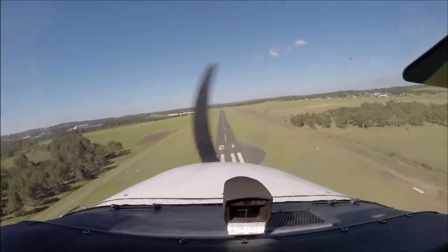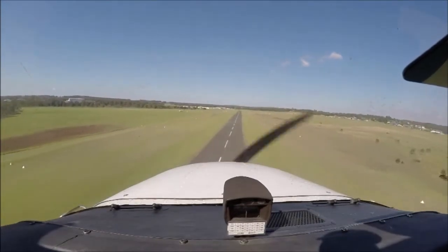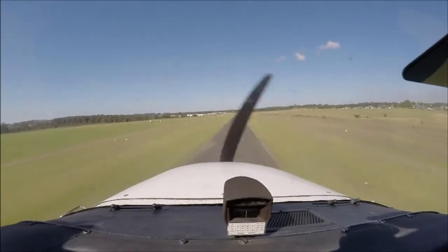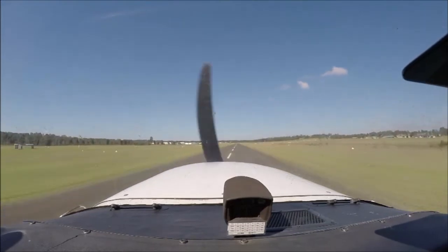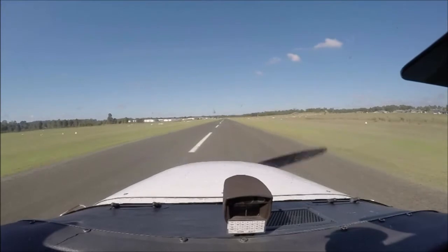Yeah, aim it down. Point it right down there and get rid of the power. Point it right down. Right down. We're way high. Yeah? Down you go. Down lower. We're still way high. Way high there. There we are. So we're just checking a bit high. But you got it down okay.